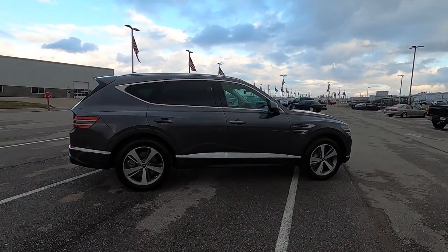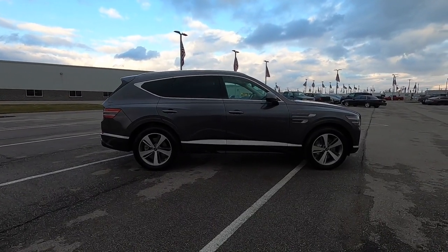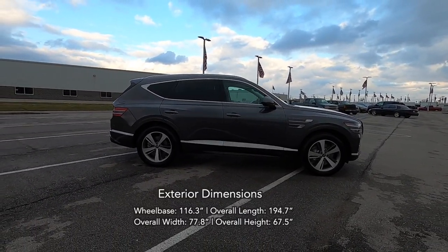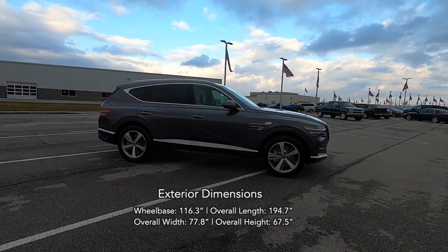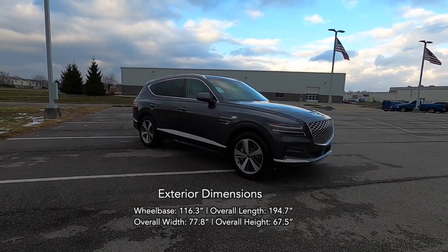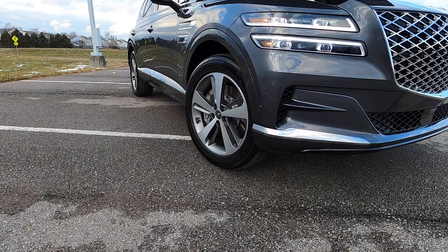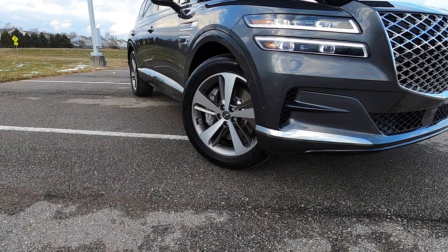Along the profile, the GV80 is very elegant in style with strong character lines and satin aluminum window trim. The GV80 sits on a 116.3 inch wheelbase with an overall length of 194.7 inches. Steering is electronically assisted vehicle speed sensitive variable rate rack and pinion with haptic wheel feedback and features 2.5 turns lock to lock with a 39.3 foot turning circle.